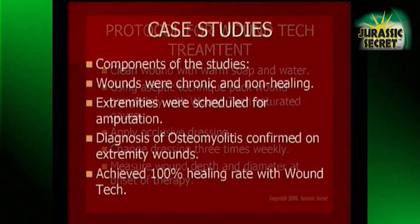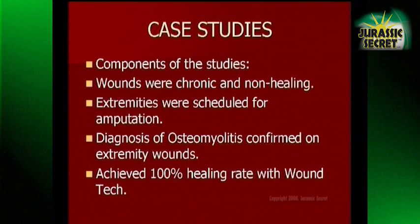Okay. The components of the studies: these were chronic non-healing wounds. They were of the extremities. And all of those of the feet were scheduled for amputation. And all of these patients had osteomyelitis, which meant that the bones were infected.